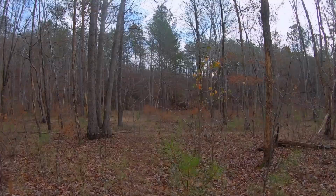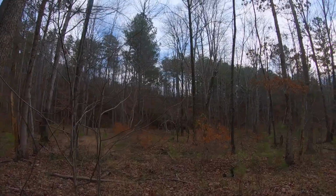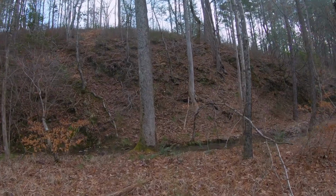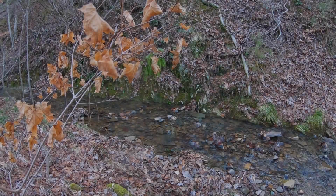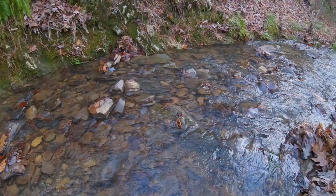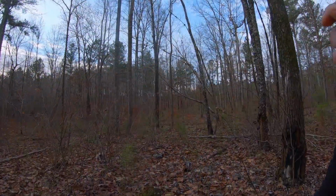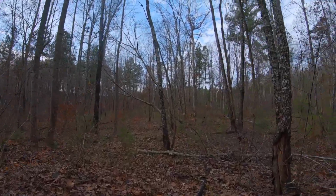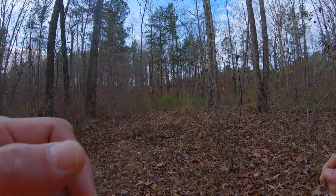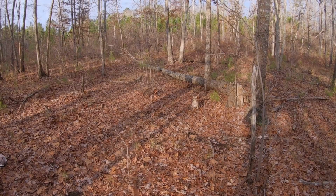Now if I read my map correctly, should have a creek right over there. Oh yeah, that's what I was looking for. And my campsite should be over there somewhere. Looks like we found our spot.